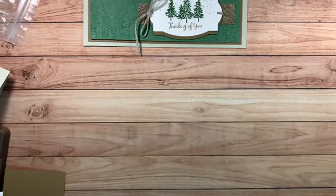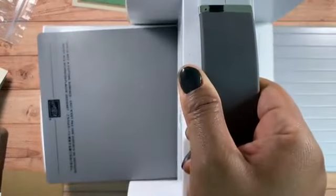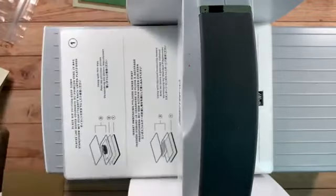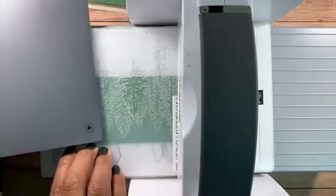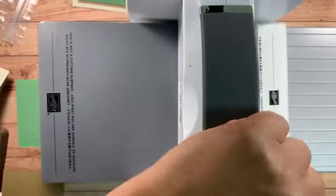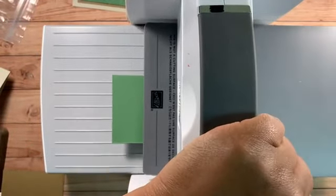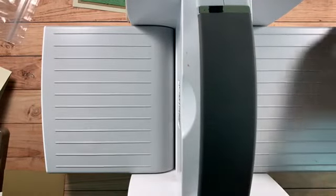And I'm going to grab my die cutting machine. And this is a 3D folder, so you just need your base plate number 1, and then you need the specialty plate number 4. I'm going to stick this in here and run it through. Okay, shot that right out.